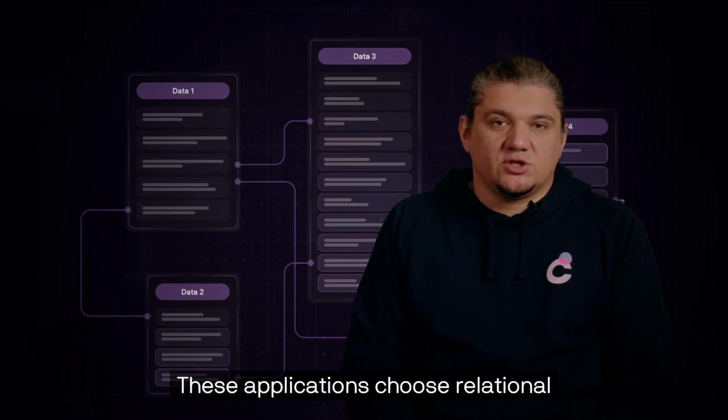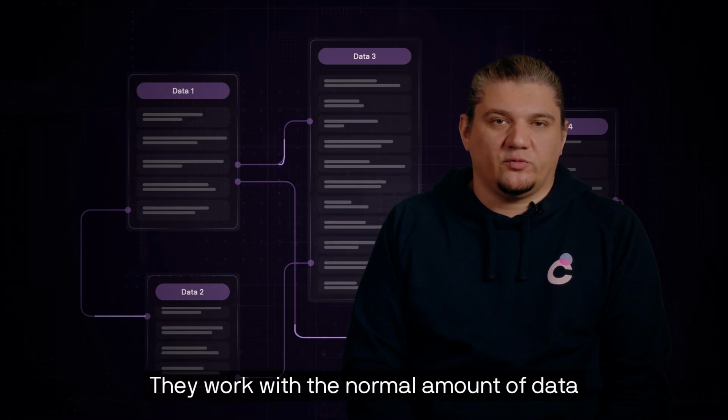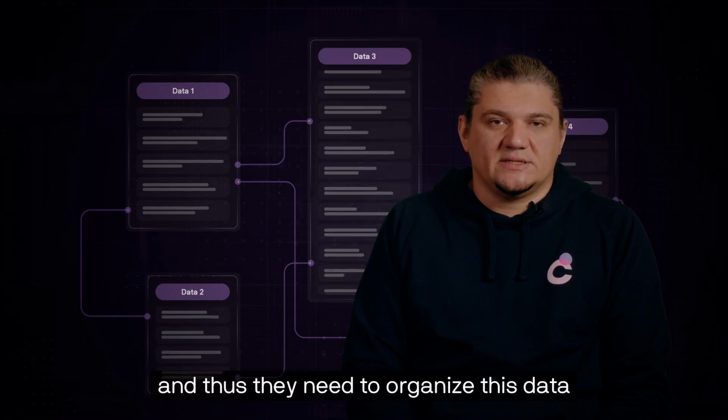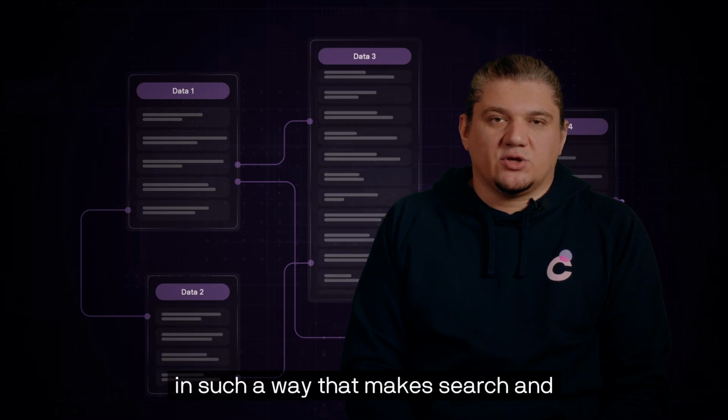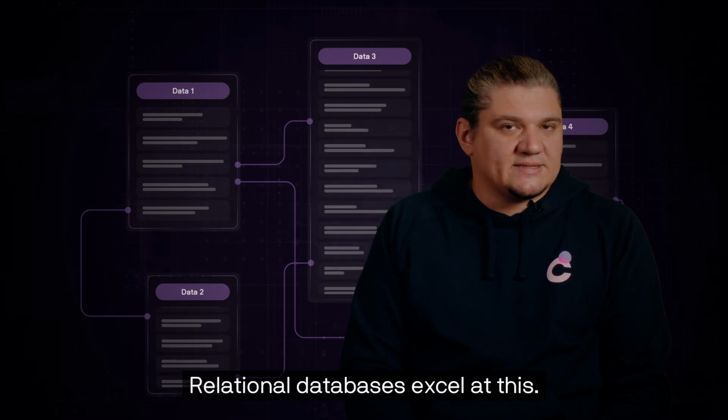These applications choose relational databases for a simple reason. They work with an enormous amount of data, and thus they need to organize this data in such a way that makes search and retrieval of information quick. Relational databases excel at this.